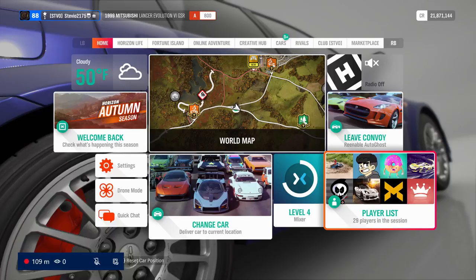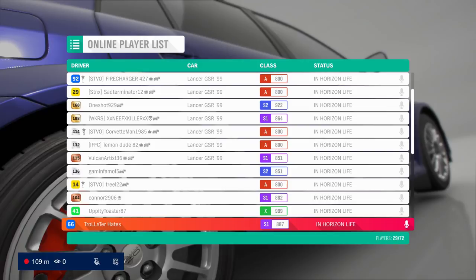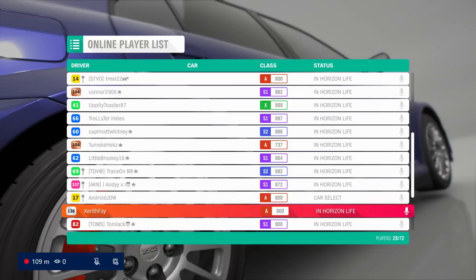And if I leave the convoy, it seems to kick everyone. But there's still so many spots. I want to fill up this whole lobby. Does anyone know how to invite to the game, but not the convoy? Because it never lets me do that. It never lets me invite anybody.